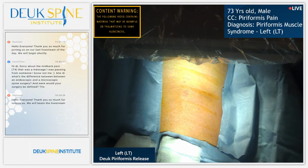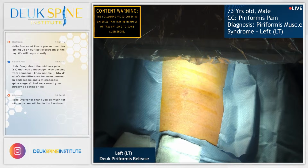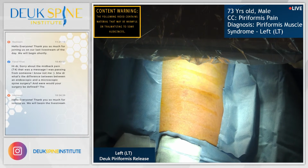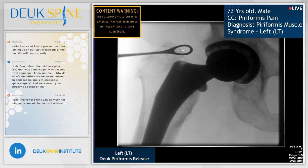Are we ready? All right, we got a nice rotation shot. Now, the piriformis muscle attaches right where that window is. You guys see the window in my instrument? Yes, we do. All right, that's where it attaches. Now, I believe he has a torn muscle, and it's causing what we call sciatic pain.